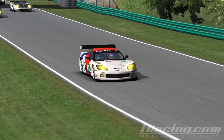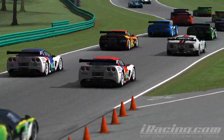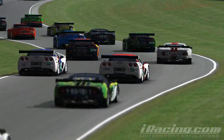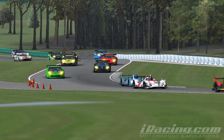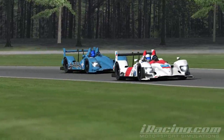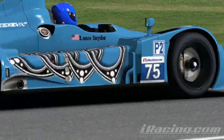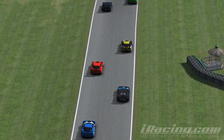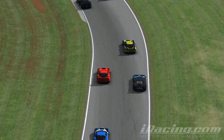Well, VIR is a very narrow track and a very twisty track. The time difference between the GT1 and GT2 cars was almost non-existent, but the real trick here is going to be those LMPs getting around them, since there is that very long back straight and that fairly long front straight, and all the rest is nearly single-file twisty section. So it's going to require a lot of patience from everyone today.